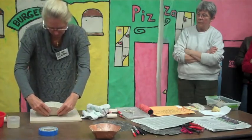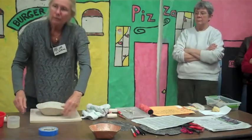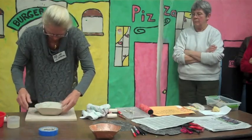It'll hold the shape better when it dries a little bit. Can you use a dryer too? Yeah, I do. I use a heat gun if I'm seriously trying to make it square.